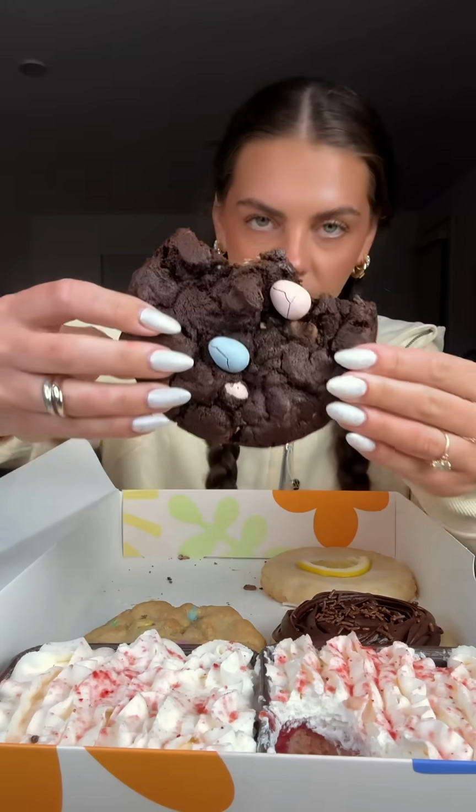Why have I never thought to put these chocolate eggs in cookies before? It's milk chocolate chips, but with the chewy, amazing texture of the Cadbury eggs. I am obsessed. 10 out of 10. One thing that would make it an 11 out of 10 is if they were the dark chocolate eggs, but I still love the milk chocolate ones.